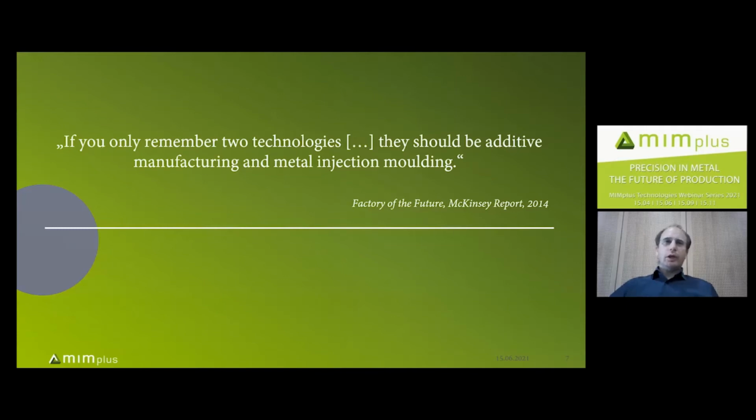What potential and what possibilities you have to use these technologies, that's the point we will discuss in the following 30 minutes. I think it's important for you to understand what these processes are, what the possibilities are, what can help you, and maybe where the restrictions are, what you should not do with these processes.